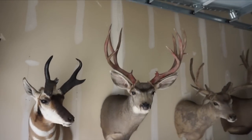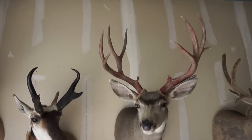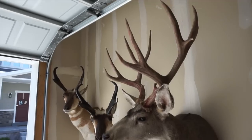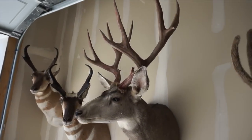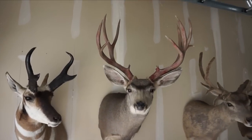Here is the buck from the Wyoming Bow Hunting Sucks video, 2015. Muley that had just rubbed his velvet, so we did him really red. Really cool character, nice mass, just a sweet buck. Really great story and video on YouTube for that. Again, it's called Long Shot Wyoming Mule Deer.